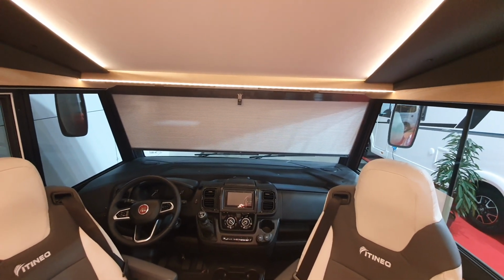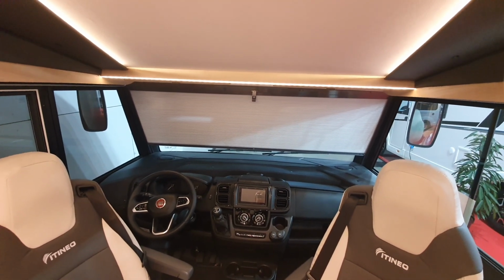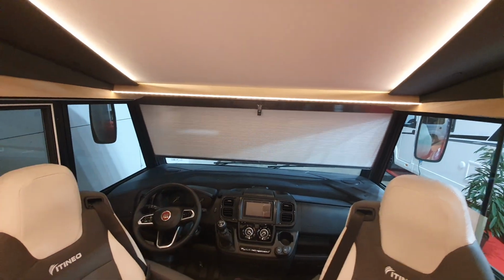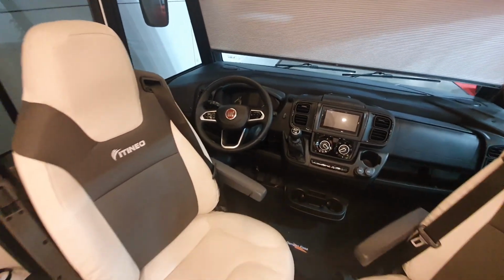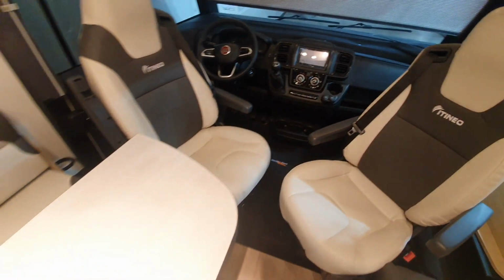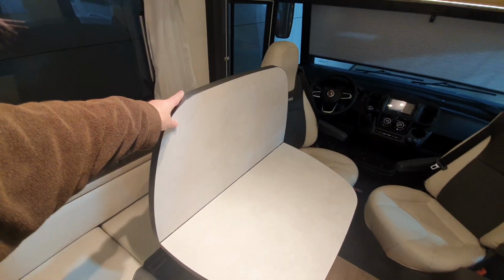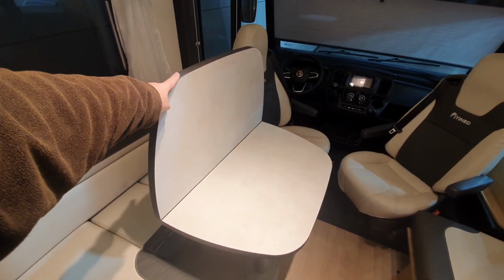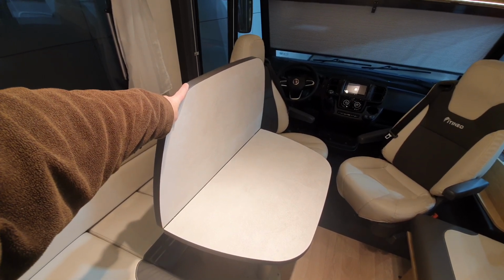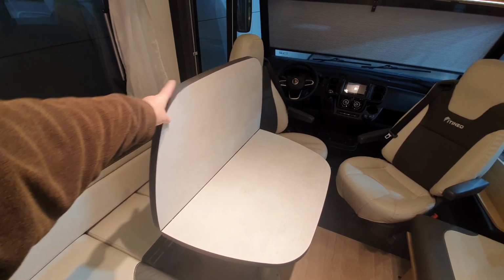That's a useful feature. It's much easier to have a blind like that in an integrated than a semi-integrated, because in the semi-integrated you've got to do it from either side rather than from up and down. Fiat 8. Most vehicles I'm now seeing are on a Fiat 8, introduced in 2020, but still lots around in showrooms on the former Fiat 7, and the Fiat 9 is about to be produced.